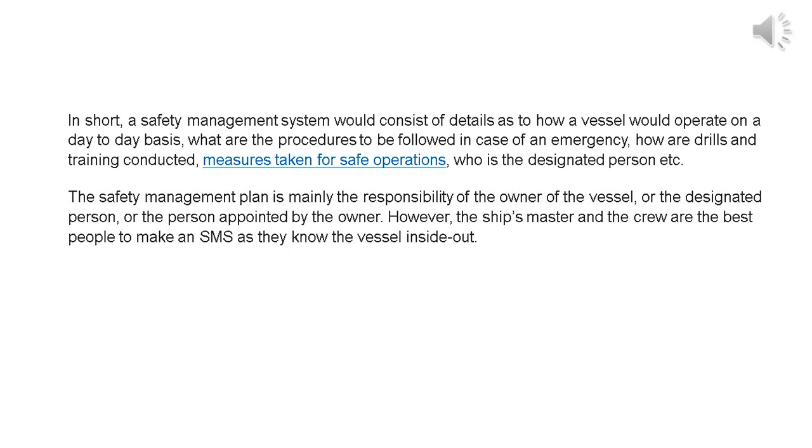The safety management plan is mainly the responsibility of the owner of the vessel, or the designated person, or the person appointed by the owner. However, the ship's master and the crew are the best people to make an SMS.